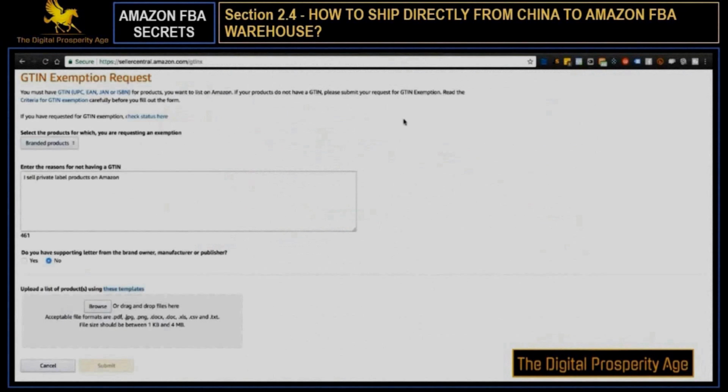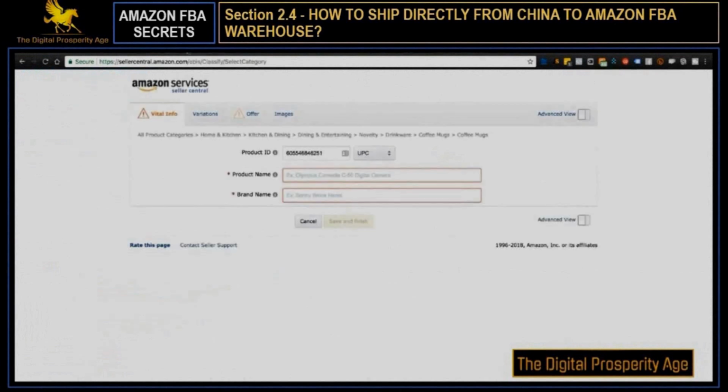Or, if they force you to use GS1 and you don't want to pay the more expensive price, you can research what's called a GTIN exemption request. We're not going to go into that because most people don't need it. But if they force you to do the GS1, you really can't afford the GS1, then just Google search or YouTube search how to do a GTIN exemption. It's a little bit more complicated, but it's a way that you can avoid paying the GS1 pricing if you really don't want to. Okay, cool.